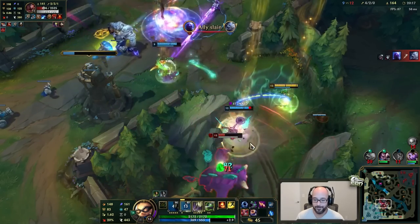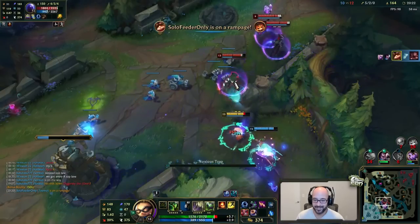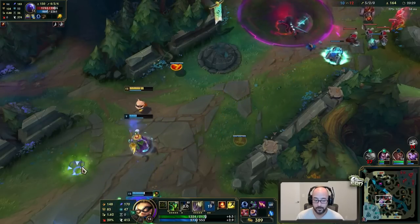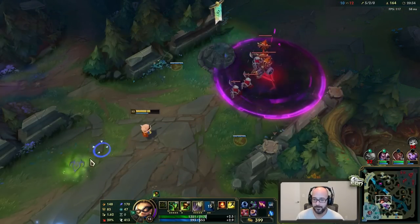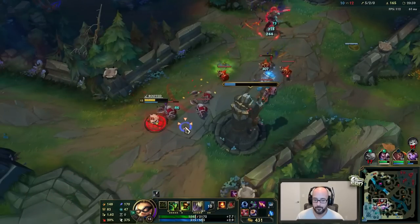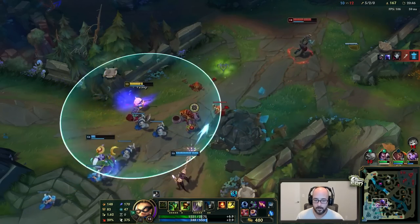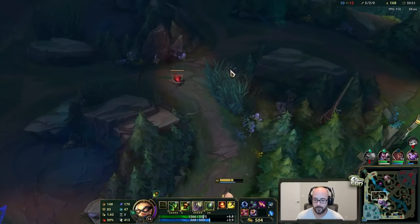Oh. I'm just gonna walk away, buddy. He's dead. He's actually tanky, though. Oh my god, he got destroyed. How was this thing? Oh, whoops. Got him! No way! Dude, their range is actually really hard to deal with. The only way to close is Volibear, I think, huh?